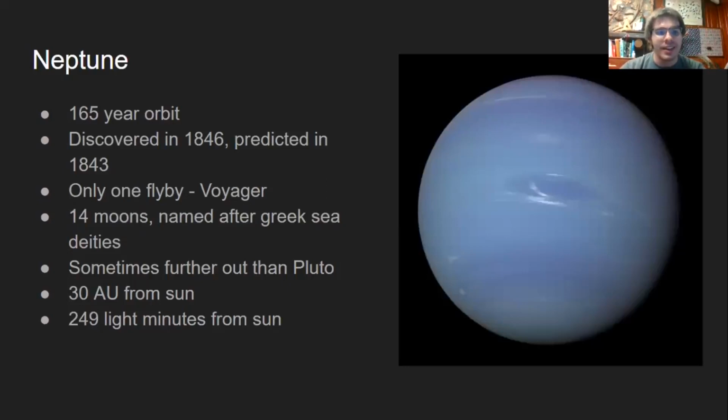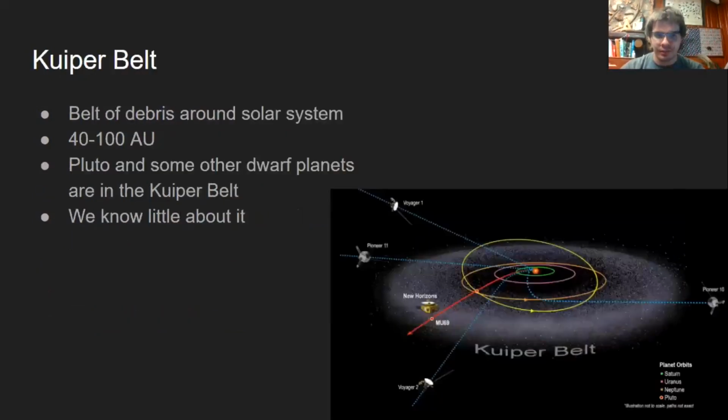Neptune is even less known, but it has better photos. It takes 165 years for it to orbit around the sun. It was discovered in 1846, but it was predicted in 1843. It has at least 14 moons that we know of, and it is sometimes further out than Pluto. Sometimes Pluto has sort of a wonky orbit and gets in between it and the sun. It is 30 astronomical units, so it is 30 times the distance that Earth is from the sun, and it takes 249 minutes for light from the sun to reach it.